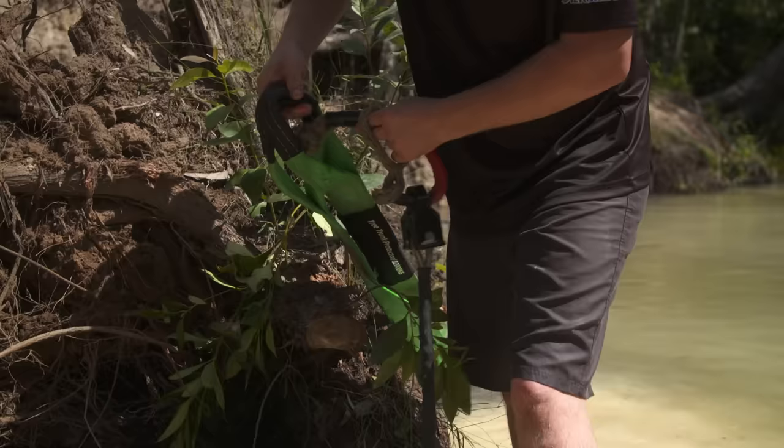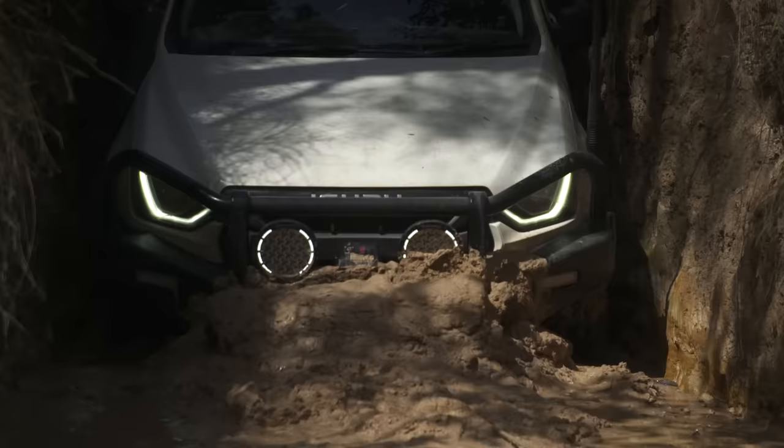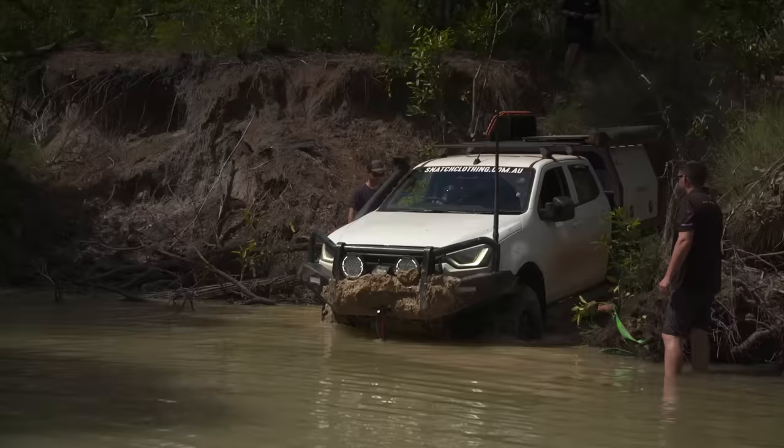Soon enough, we've got it sorted though, and the D-Max carves a path through. Woo! Gunshot. She delivers every single year, she delivers.